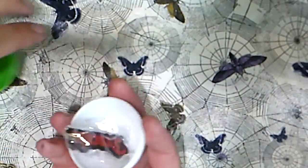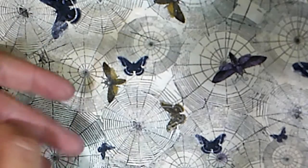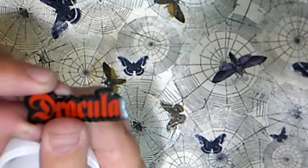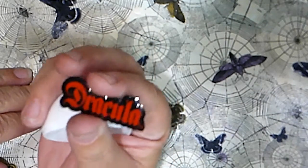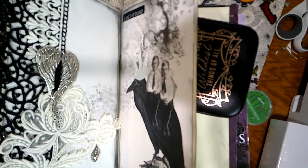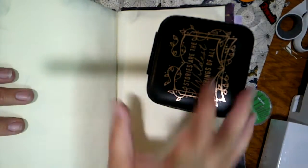And the third one is, ooh, it's a pin. It says Dracula. Now this is something I will keep because I do have a bunch of pin banners and things that I keep enamel pins on, so that will be fun. I have four Vampire Academy novels holding this up so that it's kind of even. It's still not quite there.